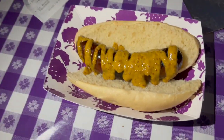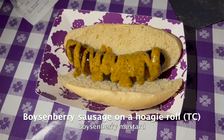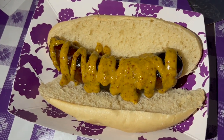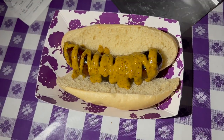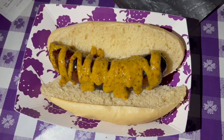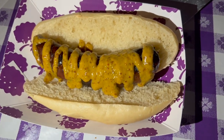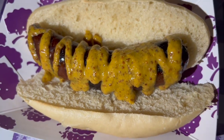It's the boysenberry sausage. What kind of sausage is that anyway? I know boysenberry is the mustard. It's that boysenberry mustard on top. From what I've heard, that boysenberry mustard is killer. Mustard lovers that have had it say it is the mustard. Grainy, yeah. We'll see what happens.